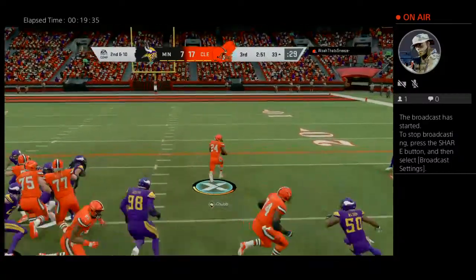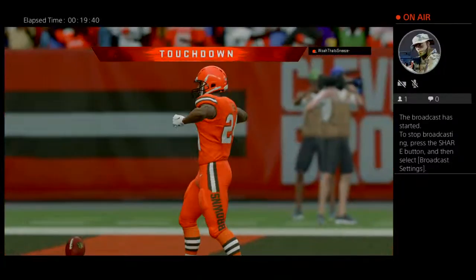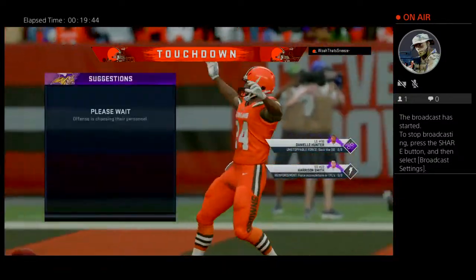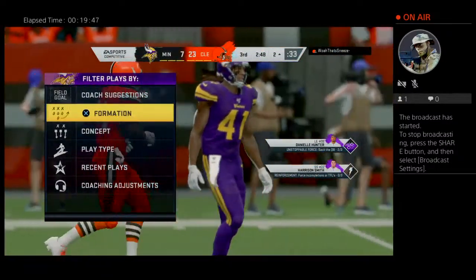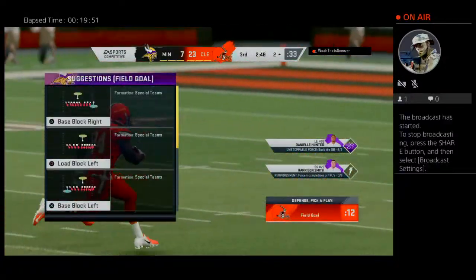And again, it's Chubb. And an alley to run. And he cuts it back. And all the way in. Touchdown, Cleveland. Nick Chubb, 33 yards. And the forced turnover on defense leads to 6 points.